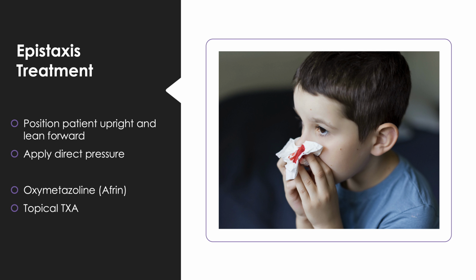We can give Afrin, a couple squirts up the affected nostril. Afrin is a pretty potent local vasoconstrictor, so we can use it in the affected nostril. There are even topical versions of TXA out there. If your agency has a protocol for it, you can use TXA just topically right there in the affected nostril.